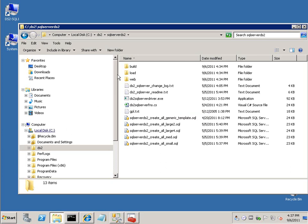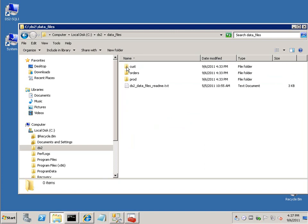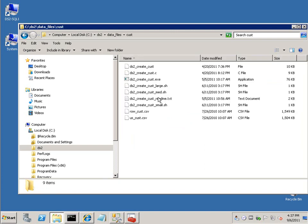Let's look at data files. Again, back in the DS2 directory, there's this data files directory. Again, a nice little README there, but we can see for customers, products, and orders, each of these directories contains code to generate the data. And in this case, it also contains code for the small or 10 megabyte database. But if you wanted to generate the other sizes or your own custom sizes, you could use these programs.